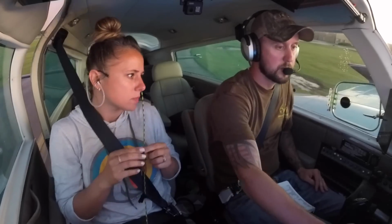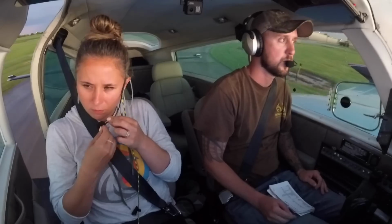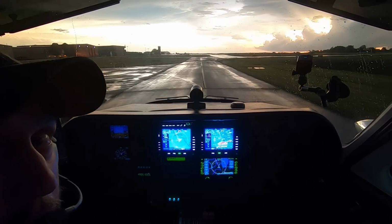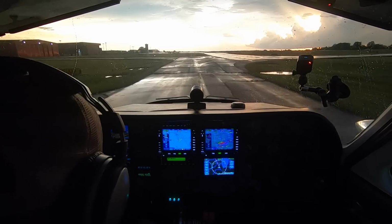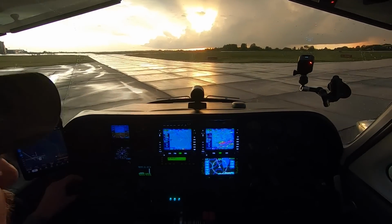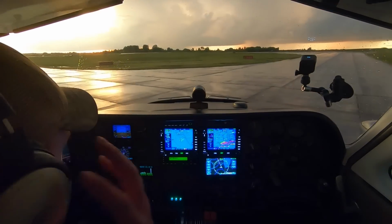Alrighty guys, we'll talk more in the air. We're just trying to beat sunset and any more weather that's coming. We're taxied out for 27 here at Aurora on our next trip. Gonna do a quick run up, we'll be back. Aurora traffic, Twin Cessna 771 Bravo Charlie is departing runway 27 to the northwest, Aurora.